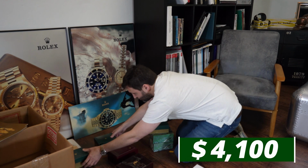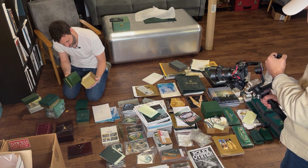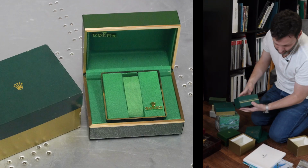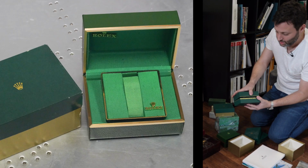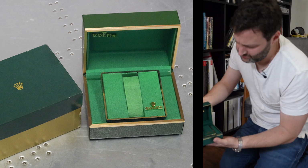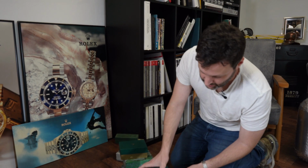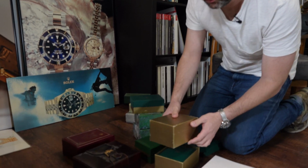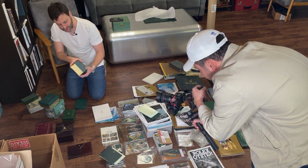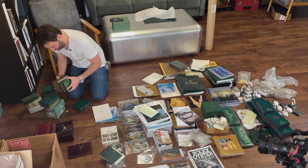These two boxes are actually really great boxes. And by the way, all of these boxes came with some extra booklets and brochures, which also add value as well. Let's open up one of these. This is a late 80s, 90s sports box, or sports model box, and sometimes even 70s too. So you could use these for a lot of different Rolex sports models. They're in very high demand, especially in good condition, because they're pretty difficult to track down. A lot of the times they're very broken. So I would say these are worth about $400 to $500 each. Let's put this back.